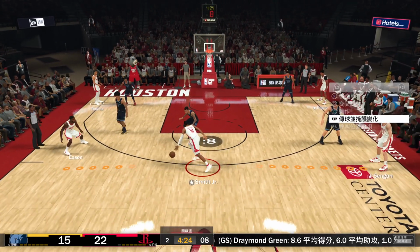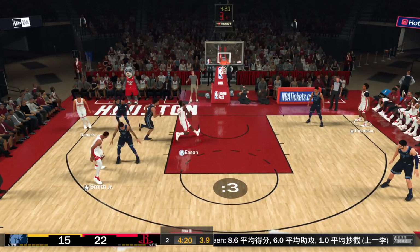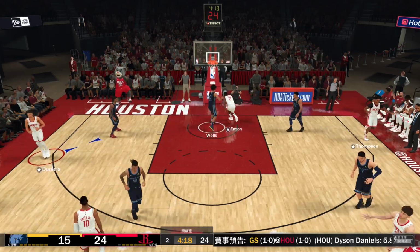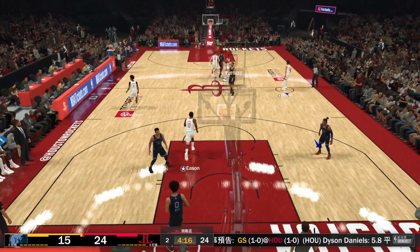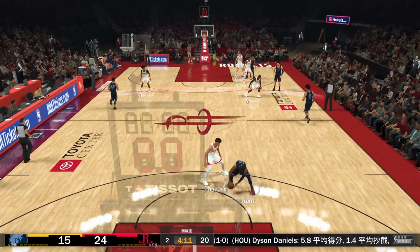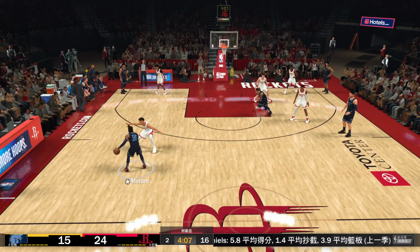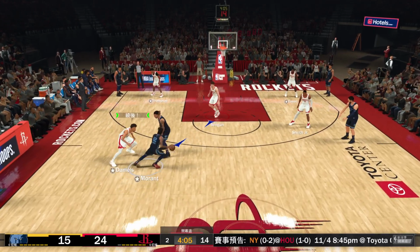Kicks it to Smith. 6 to shoot. Back to Eason. And the dunk by Eason. Oh, taking it to the rack with power. Hammering down the two-hand slam. Second quarter of basketball, about 1 minute played so far.